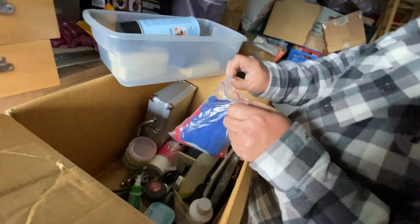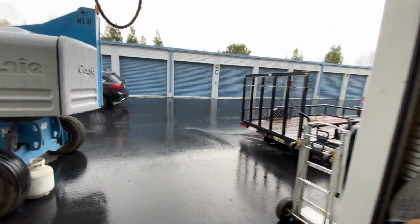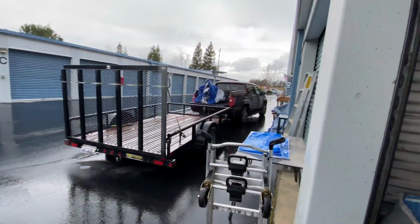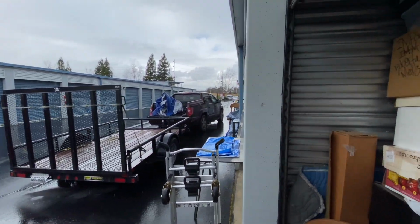This rain is not letting up. I'm going to flash out here. You guys, we're trying to load up for tomorrow to go to the flea market. And guess what? The rain ain't having it, people.